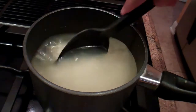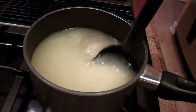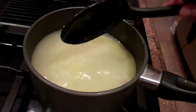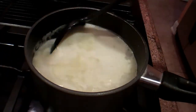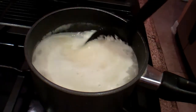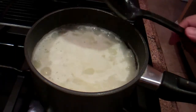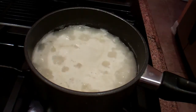In this case I didn't rinse it, I didn't wash it, so I'm putting it straight into the pan and adding the water in the proportion of 2 cups of rice and 3 cups of water. You're just gonna wait until water starts boiling, and we're getting there. We're on high fire right now.